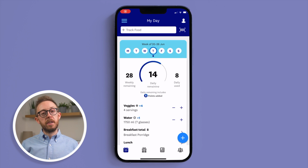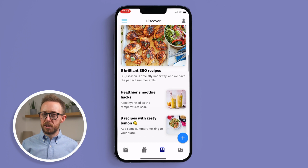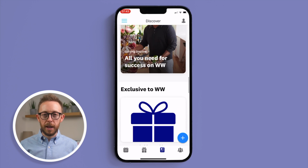I think it's worth noting there's a page in the app promoting many of their own products, so just be aware you are still seeing advertisements in an app you're paying for.